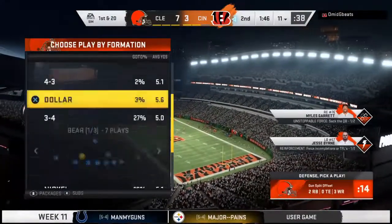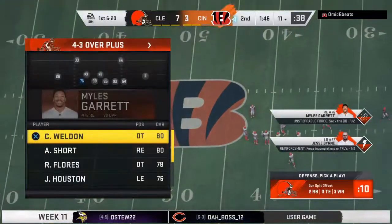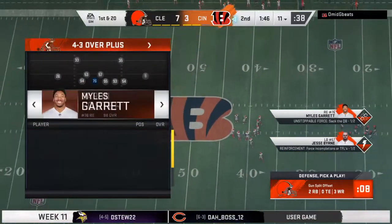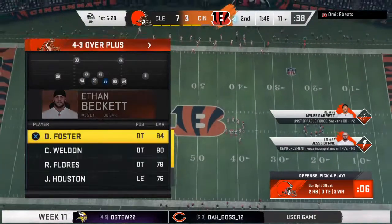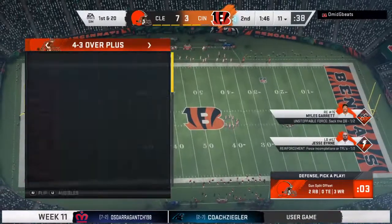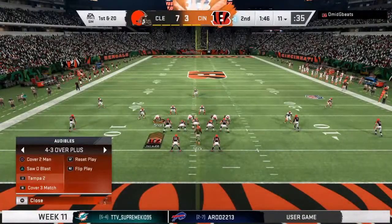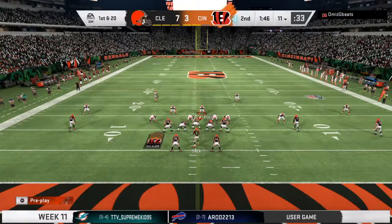So a decent gain, but all for naught on the penalty. It's too bad, isn't it? They were feeling pretty good about it. The only people celebrating, the guys who just gave up that play. So following the hold, they're in a bit of a hole here with a first and 20.